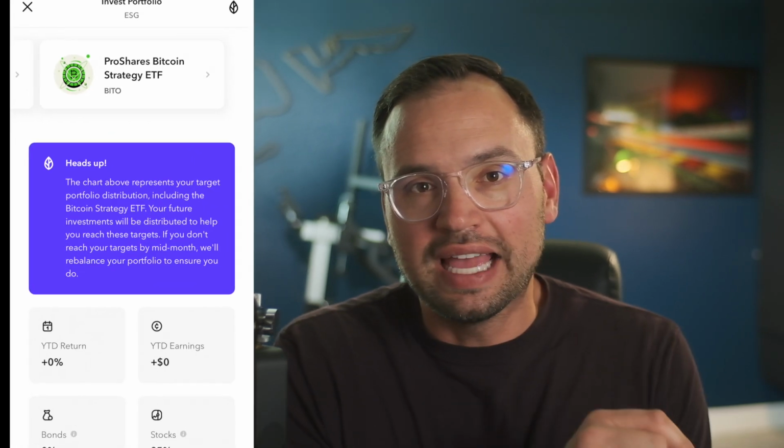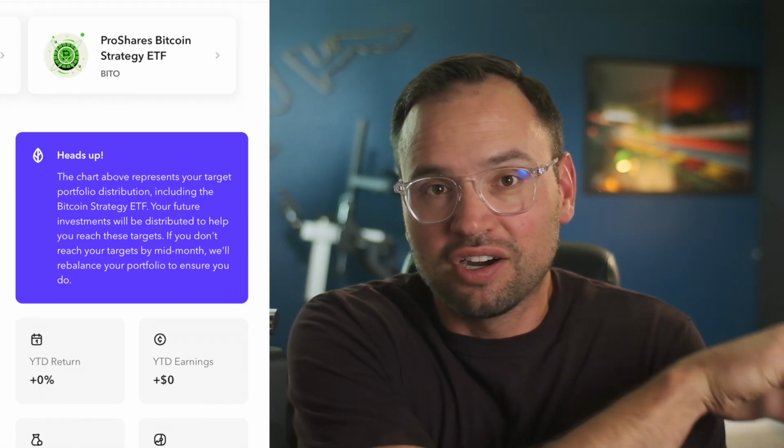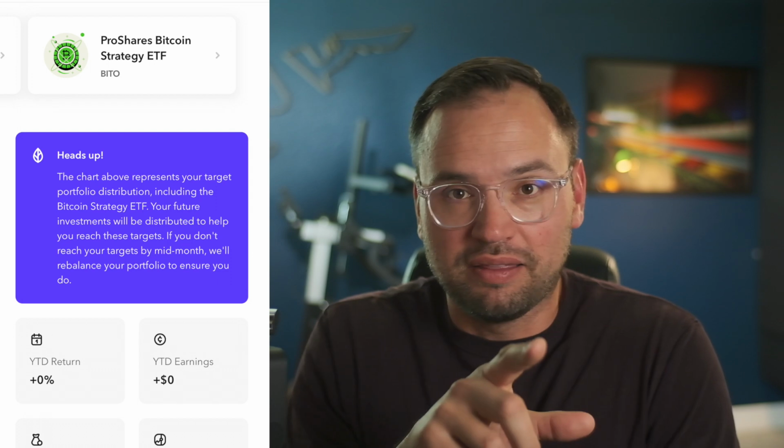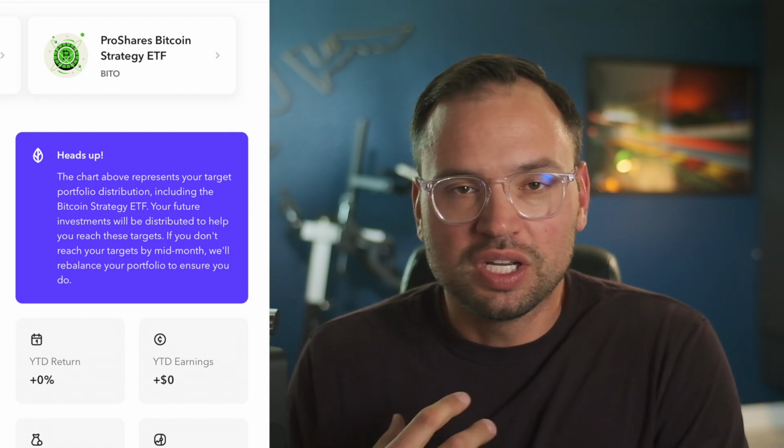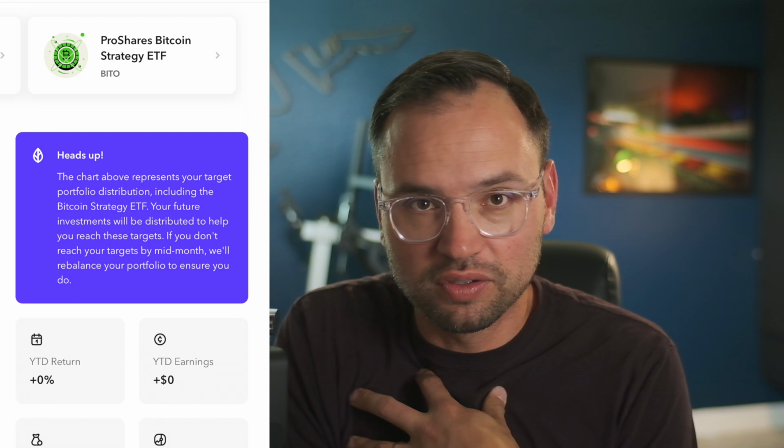Then they mention within the app that if you don't get to that target percentage by mid-month, then they'll actually rebalance the portfolio to make sure you do. So I'm thinking that for us, if we jump on this right now, and we don't hit that rebalanced amount, for me it'd be 5% because I'm in the aggressive portfolio, within the next 3 weeks, which would be the middle of next month, then they'll do the rebalance. And then maybe it's on a set monthly rebalancing schedule after that.